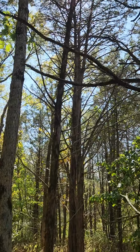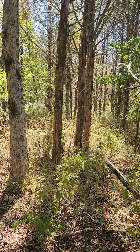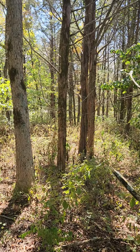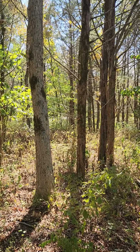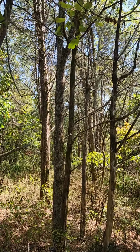Some of these trees look like they might need to be turned into, I don't know, log cabin. Maybe. Got some nice trees in here though.